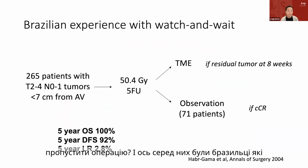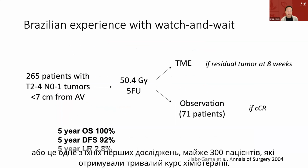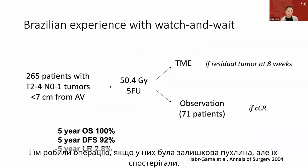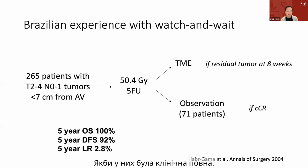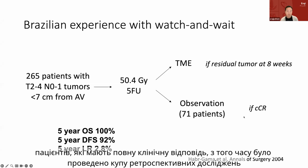And so the Brazilians were among the first to publish this experience of omitting surgery for patients who have a complete response. So this is one of their first studies, almost 300 patients treated with long course chemoradiation. And they had surgery if they had residual tumor, but they were observed if they had a clinical complete response. And you can see the outcomes are very good here with omitting surgery for the patients who have a clinical complete response.